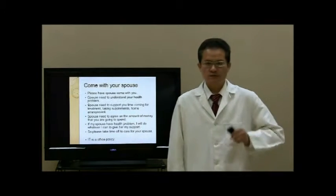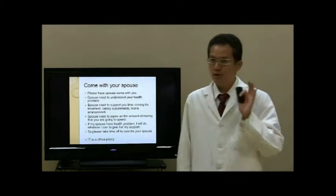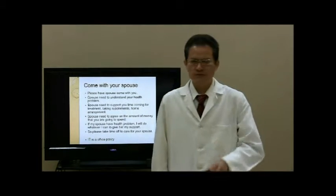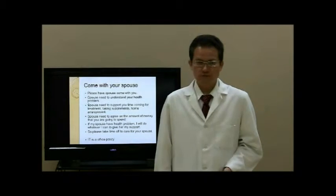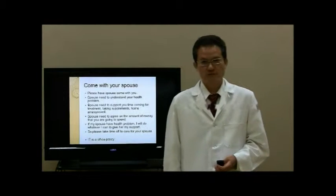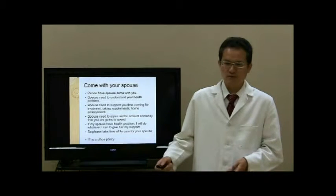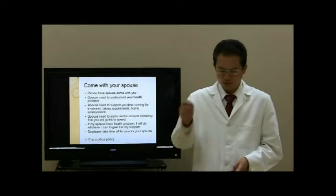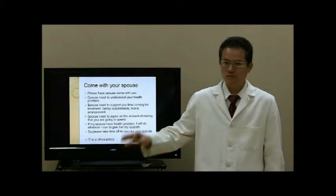Huge factor. If your spouse is 100% supportive of your treatment, you are going to get better much faster. If your spouse is against you, if your spouse is fighting with you, against you taking supplements, against you coming here, against you spending money on treatment, I've seen a lot of those. Trust me, I've seen husbands who do not want to spend money on their wife. I've seen wives who do not want their husband to take supplements. I've seen all kinds of stuff. And those kinds of patients will not get better, and I will not take those kinds of patients. They just don't get better.